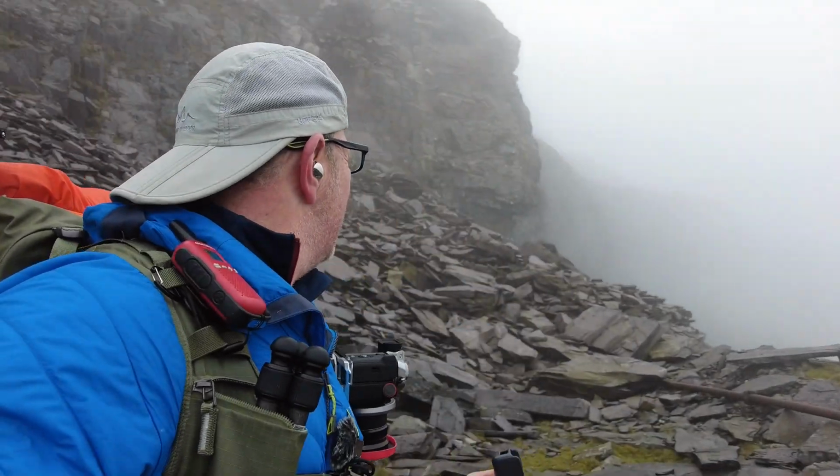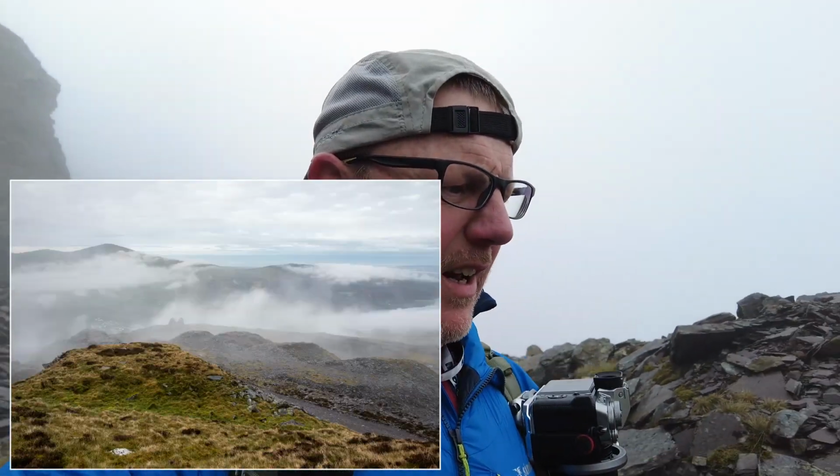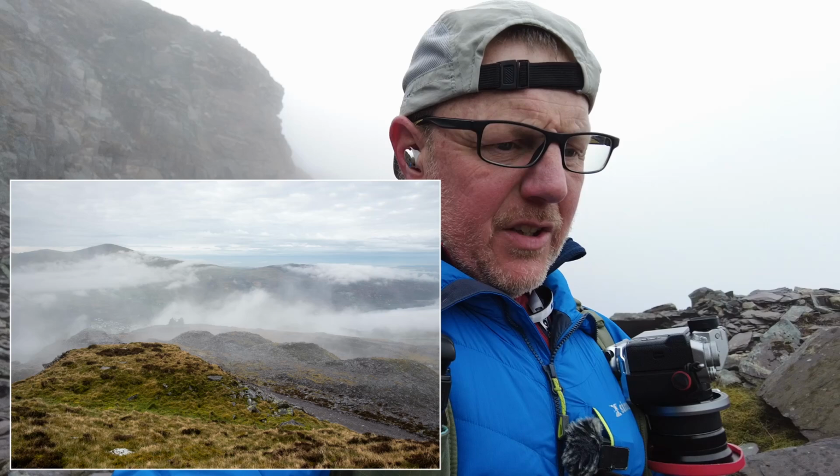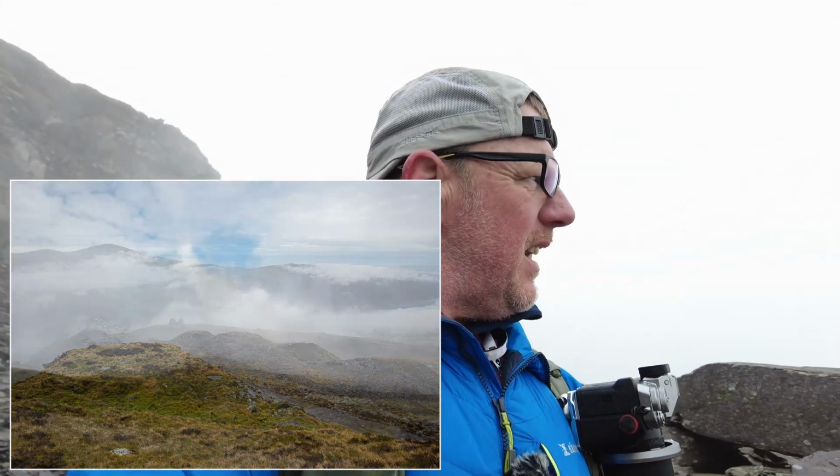Dead end. Just come to a dead end. Can't go through there. We've got scree and rockfall, so heading back towards the road. I got a couple of glimpses of clearness, which was nice. What a different place this is when it's clear. I'm not gonna lie, it's a bit scary.